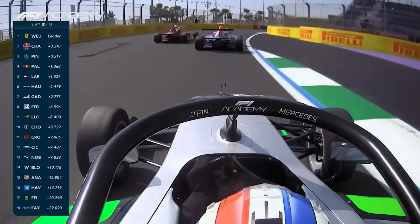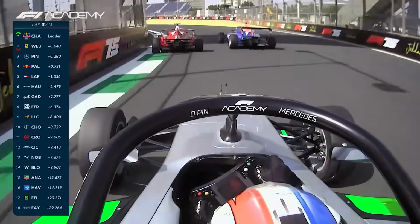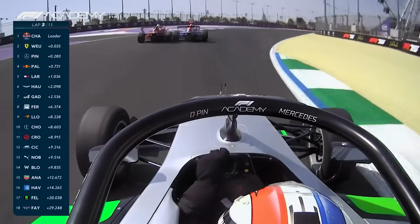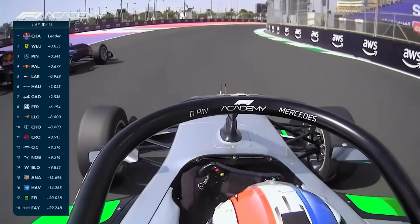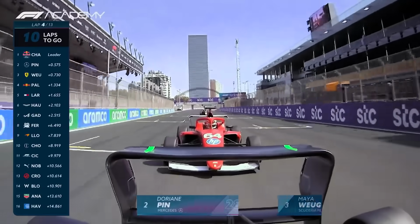Oh, and a moment over the curb there for Maya Berg, and Chambers sees an opportunity. Brave stuff this. We've got the best view in the house on board with Dodie and Pan. They're side by side. They're wheel to wheel. They're both off the track, and Dodie and Pan goes through to second place. We look back from Dodie and Pan. Can Maya Berg take second place from her?